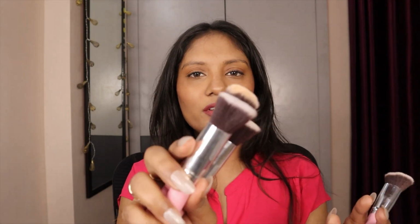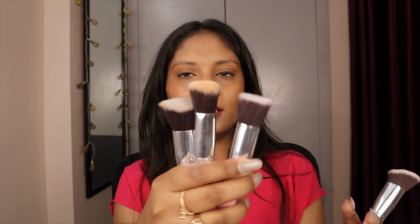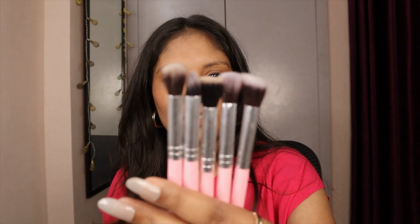Then these 3 are like powder, blush, and like you can use them as you want because they're not very precision brushes and there's no mention of which one to use for what. So randomly I used to use them. They're like very good in quality, very fluffy, and the bristles are like really soft. And this one is angled for your contouring. So total 5 face brushes and 5 eye brushes as well.